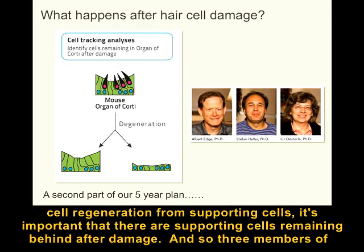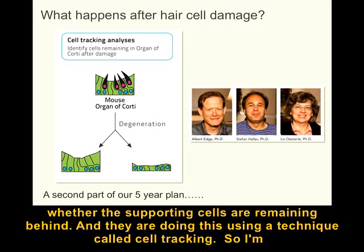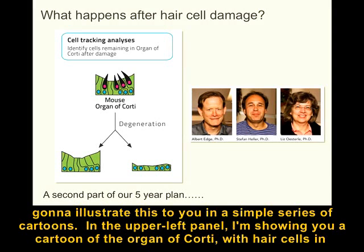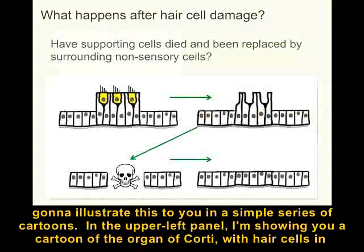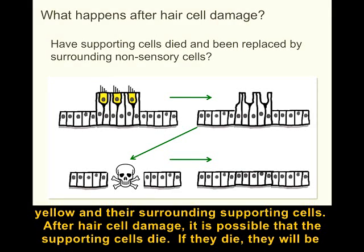And so 3 members of the consortium, Albert Edge, Stefan Heller, and Elizabeth Esterly, are looking to see what happens to the organ of Corti after damage to see whether the supporting cells are remaining behind. And they are doing this using a technique called cell tracking. So I'm going to illustrate this to you in a simple series of cartoons. In the upper left panel, I'm showing you a cartoon of the organ of Corti with hair cells in yellow and their surrounding supporting cells.